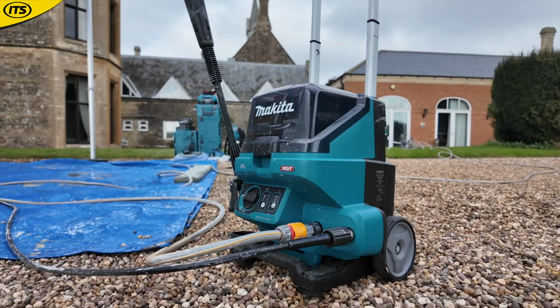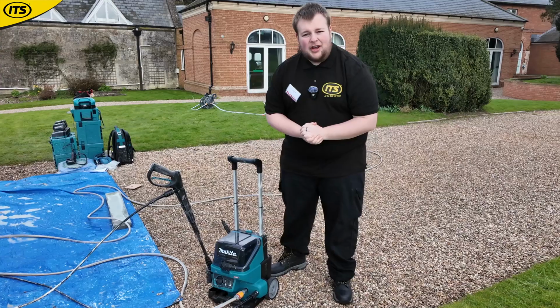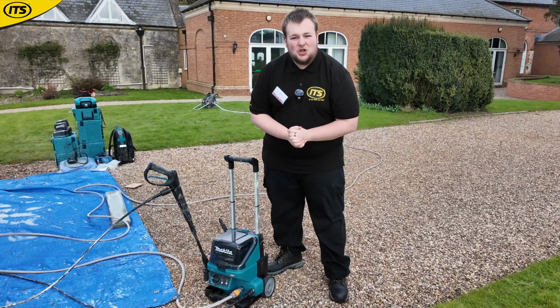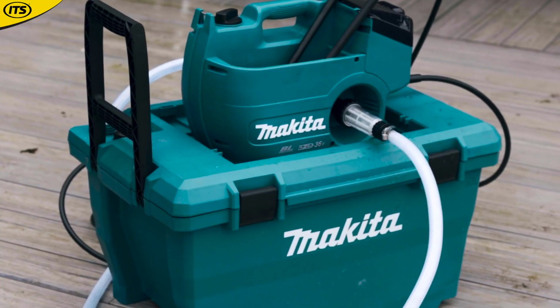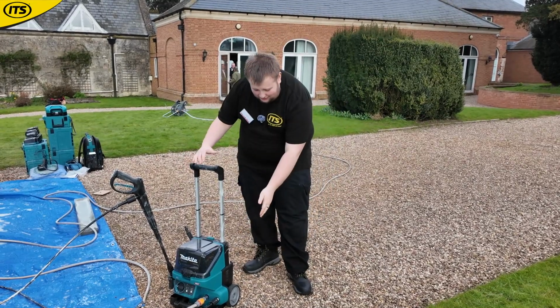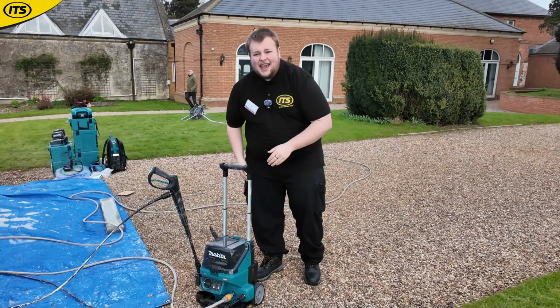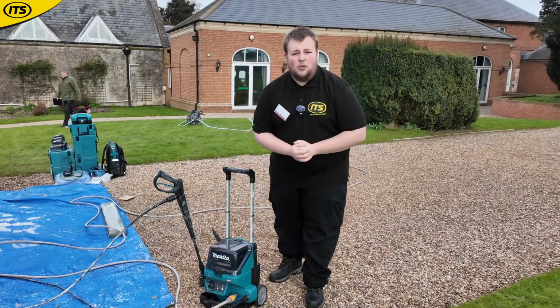This is the Makita HW001 40 volt XGT pressure washer. This is Makita's second fully cordless pressure washer. We did a video way back when talking about the original, but this is the upgraded one. First of all, Makita have addressed some of the concerns with the previous model. This is on wheels, so really easy to transport wherever you need the pressure washer to be used.